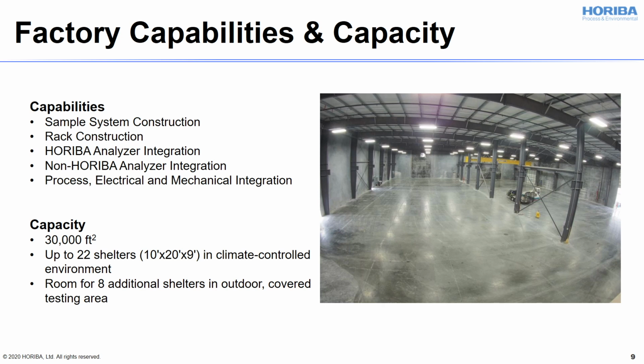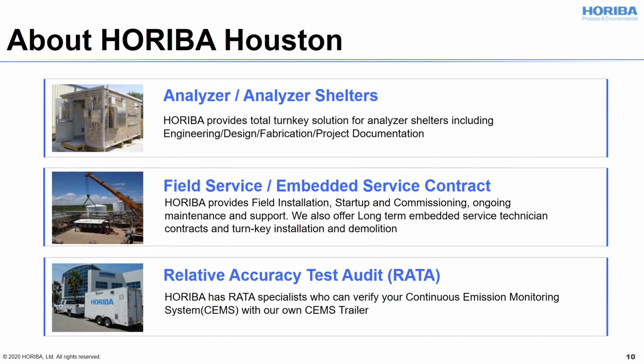As I had originally mentioned, we did a webinar recently, about 10 days ago, I want to say, on our system integration capabilities. And that's broken down a bit more. But again, we have that kind of capability to do racks, to do shelters. A bit more detail about the Houston office.